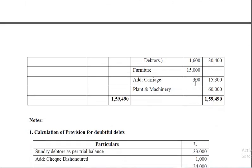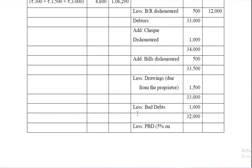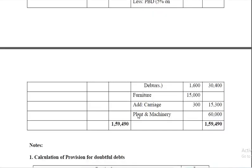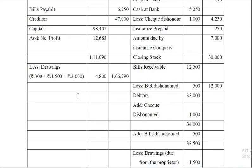The next, furniture 15,000. Add carriage. Actually, it is included in general expenses. That's wrong because this is a capital expenditure connected to furniture, so it should be added to the furniture account rather than debiting it to general expenses. Plant and machinery 60,000. Okay. Furniture is already taken. Okay.